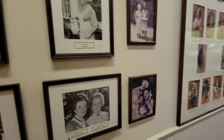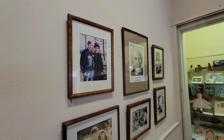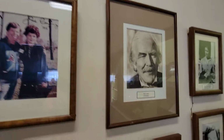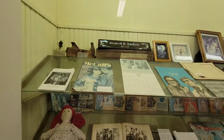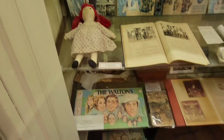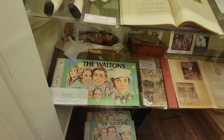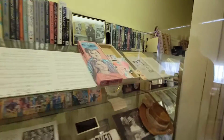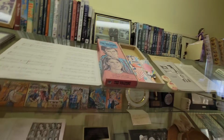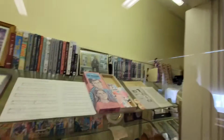There's so many different pictures of the cast from the Waltons show. I can call her Beth. He was something else, that grandpa. Elizabeth doll. Oh, they even have paper dolls. I used paper dolls. A real life dollhouse.